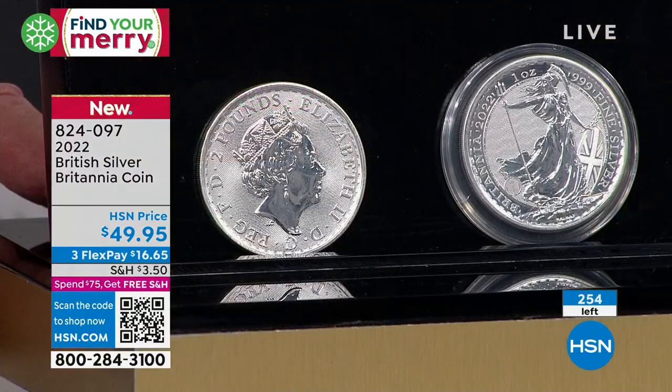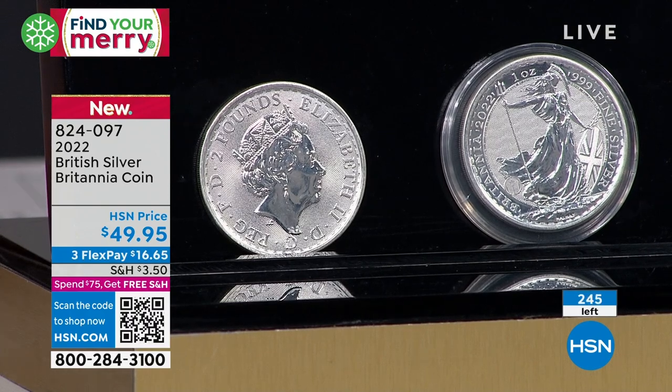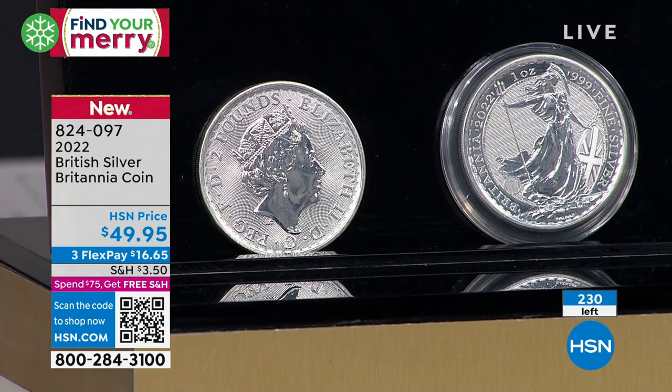If you have $16.65 available on any major credit card, you're a collector, you're going to want to have this. This is going to be the bookend. Maybe somebody else has the front end and you have the back end of the bookend, but I'll just tell you that this is definitely a collectible. So 824-097 is the item number. If you're calling the number on your screen, just tell the person answering the phone, I want the Britannia. You may get as many as you want. We don't limit how many you want. I hate that. I've never done that, limit two, limit five.